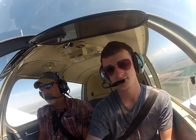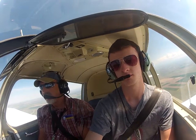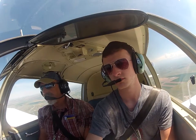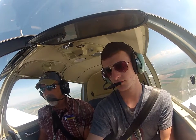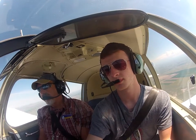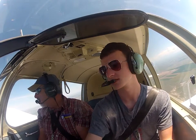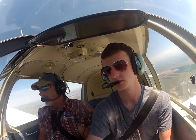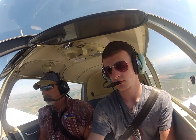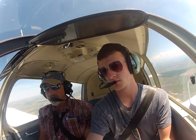Great Falls approach, November 182 Delta Alpha. We are approximately 40 miles southwest with information Echo, landing. November 182 Delta Alpha, Great Falls approach, same type aircraft. Skylane 182. Skylane 182 Delta Alpha, squawk 0166. Squawk 0166, roger, 182 Delta Alpha.